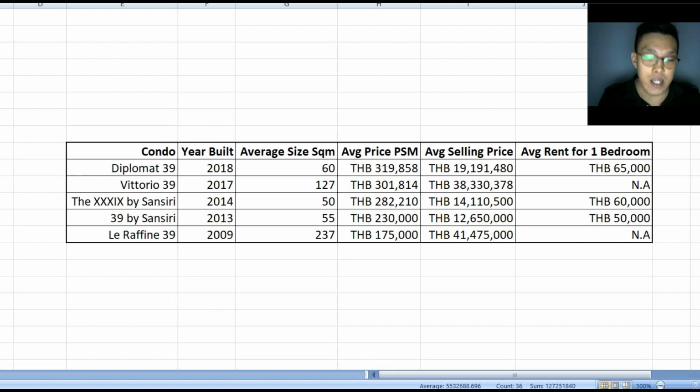So I think the Noble State 39 and Noble B33, which I have done a review of earlier, will help to satisfy this certain market segment or niche. With smaller units, of course, you would not be expecting rent like 50 or 60,000. But if we go by an average of about 1,000 Thai baht per square meter, for a unit of about 30 to 35 square meters, I can safely say you can probably look at a rent of 30 to 35,000 Thai baht per month. But hey, let's be very conservative.